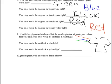But of those, what color would it look in white light? Since it absorbs the red and absorbs the blue, what that leaves to go into my eyes is green. It would look green. What color would the shirt look in blue light? Well, since it absorbs blue, it would look black, because it's going to absorb the blue. The blue comes in, but it gets absorbed.